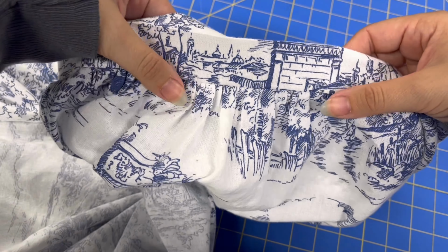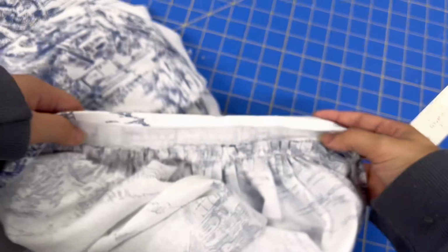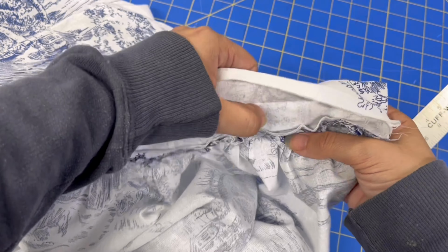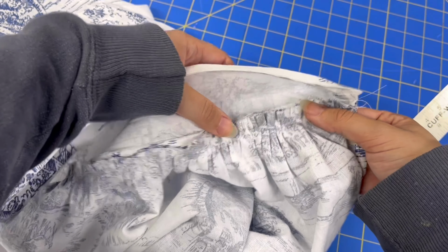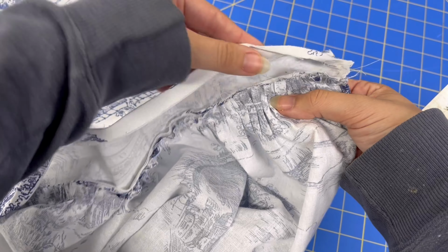Once I gathered it down, I pinned it in place and sewed it to the waistband right sides together to the part that was not folded under before. Then I pressed the seam allowance up into the waistband, and once it gets covered with the other side and stitched in place, everything will be nice and neat.